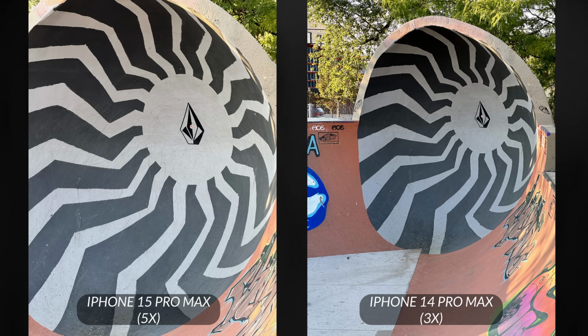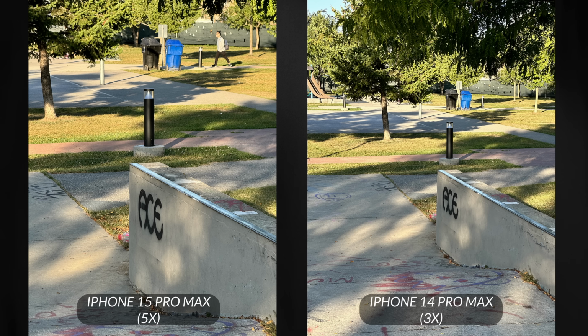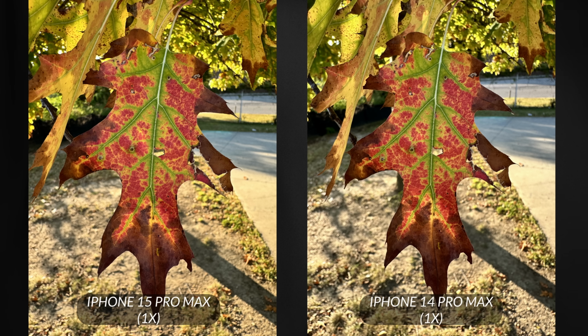And I have to say, they did a good job with the hardware and computational photography because the shots I get from the 5x lens actually look really, really good. Now, obviously, it's not going to beat out a 10x zoom on a Samsung Galaxy S23 Ultra, but for an iPhone, it's a big jump, and I think for those people that use that telephoto lens, they're going to appreciate the extra 2x. But everyday photos, I'm just not seeing a difference.